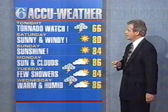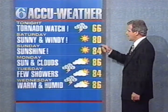Let's take a look at it now, the exclusive AccuWeather five-day forecast. Again, we have to post the tornado watch until 11 o'clock, 66 degrees. Good possibility that will be canceled very, very soon. Skies will clear out tonight. It's going to cool off, it's going to be less humid, leading to a very nice weekend. Sunny and windy tomorrow, 80 degrees for the high. The winds will be out of the northwest, about 15 to perhaps 20 miles per hour.